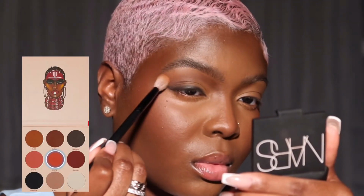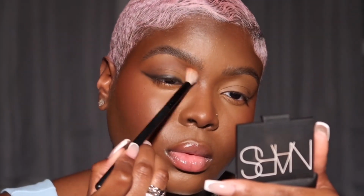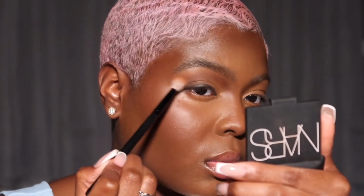I'm using the orange shade in that Juvia's palette to go ahead and blend out any harsh lines from my crease color and give my eye a bit of warmth. Whenever I'm trying to blend out a harsh line in my eyeshadow, I love to use a nice big fluffy brush like this one. It just helps to disperse the product a bit more.